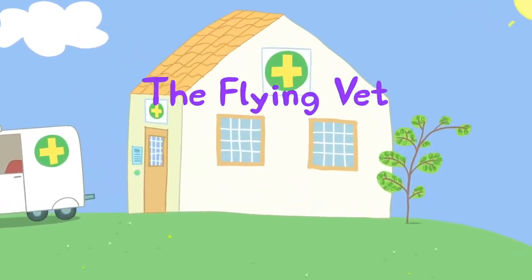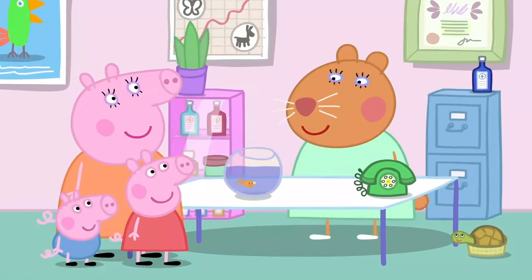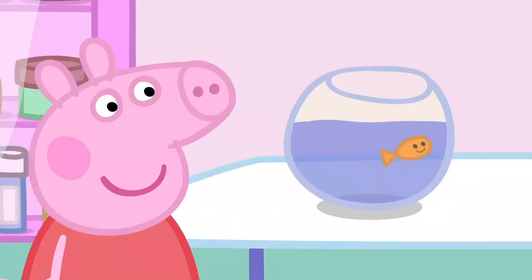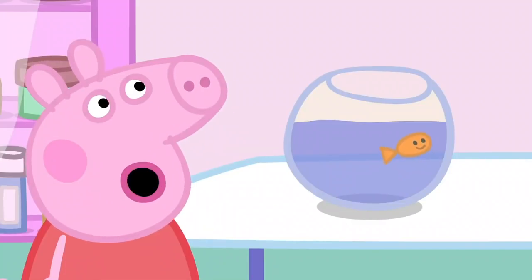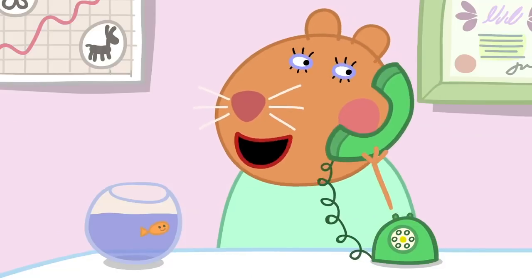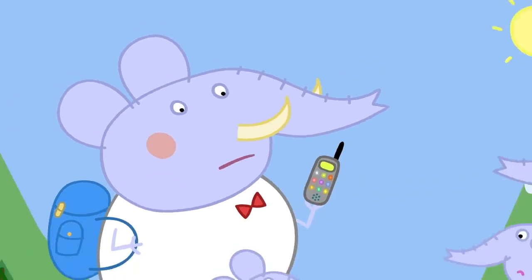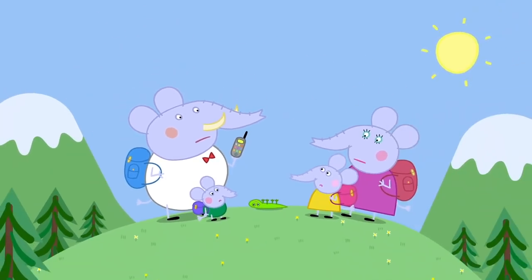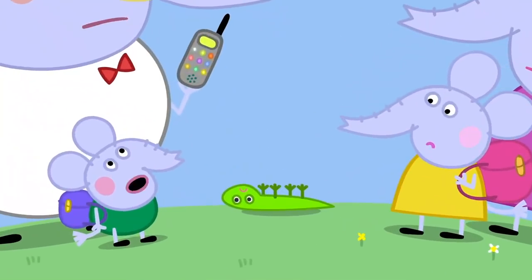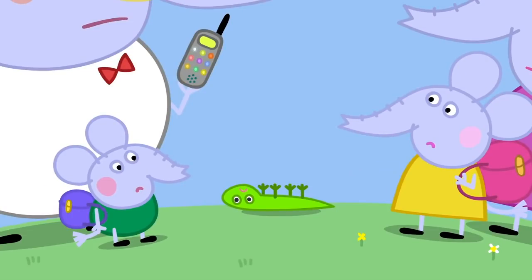The Flying Vet. Peppa has brought Goldie the fish to the vet's for a checkup. You've got a healthy, happy fish. She's lovely. Thank you, Dr. Hamster. Hello. Hello, Dr. Hamster. This is Mr. Elephant. Mr. Elephant and his family are out for a walk in the mountains. We found a sick lizard. It's a gecko. Edmund knows all about lizards. He is a clever clogs.